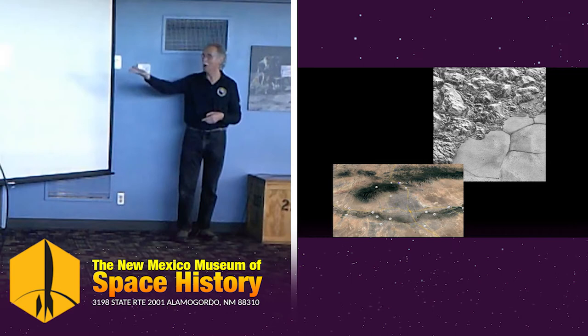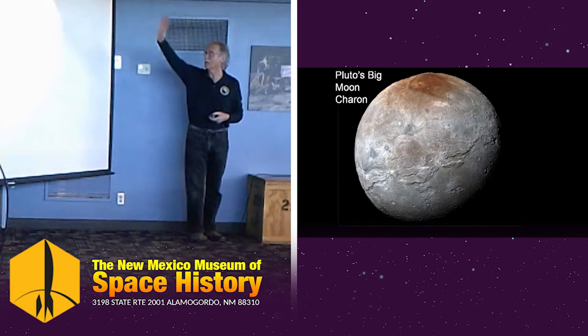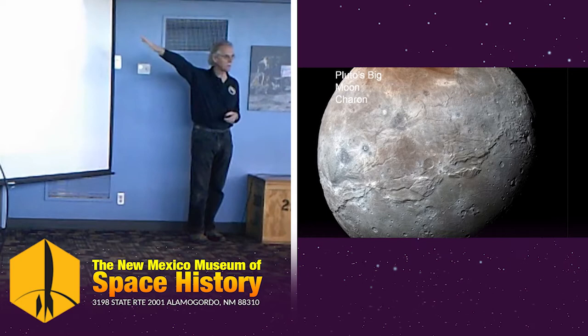Pluto has one big moon called Charon, and it's also an amazing place. It has this brown polar cap, which is pretty unusual. Polar caps tend to be white. We think this is material from Pluto's atmosphere that has escaped Pluto and condensed on the poles of Charon, where it's cold, and has turned brown.